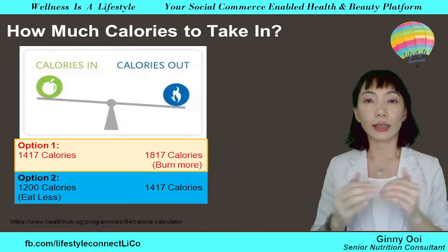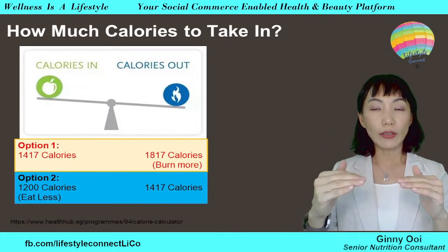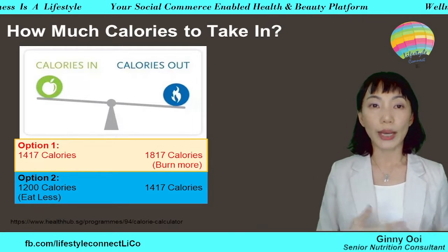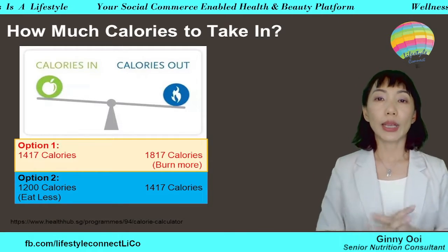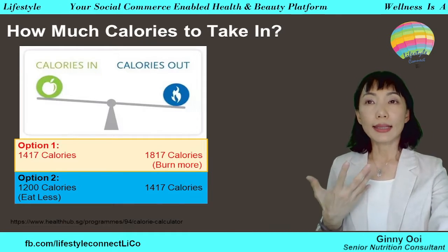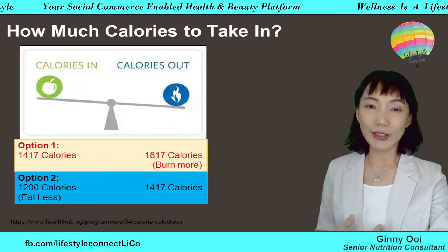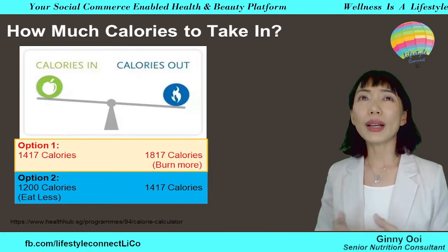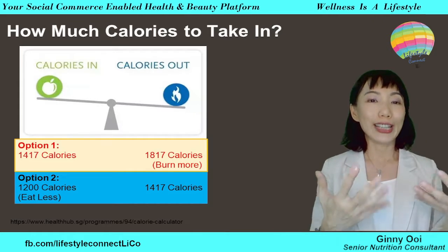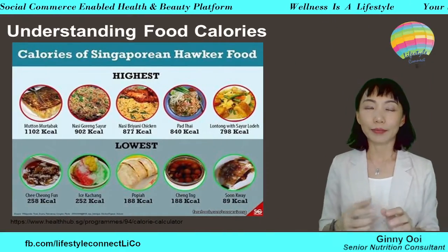I go on a calorie deficit diet, eat less, so that at the end of the day, over time, my calorie intake is always less than what I can burn, and I would be able to lose weight over time. But what are the calories of food? That's always what we get asked. Our clients always ask us, but how many calories are in, for example, my favorite wonton noodle, my nasi lemak? I do not know. So this is what you can look at.